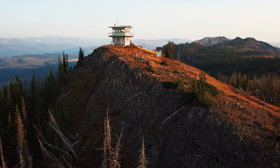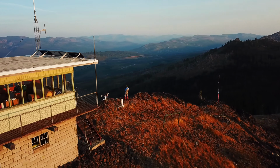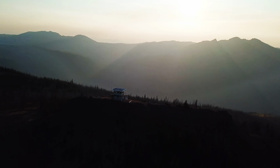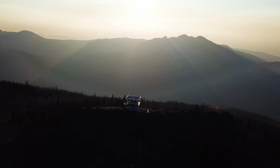Hershey Peak Lookout. It's hard for me to rate some of these because they're such a great adventure and I really liked each one of them. But I'm going to have to give this one a 9 out of 10. It's really hard not to give it a 10 out of 10, but this had a really great view, but not as good of a view as some of the other lookouts.